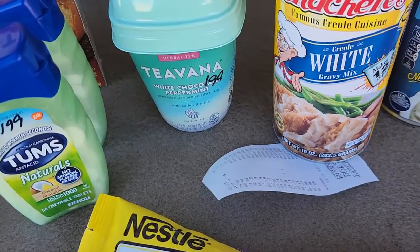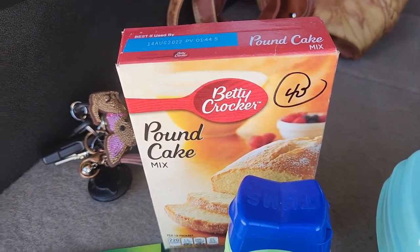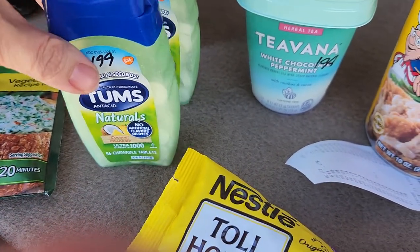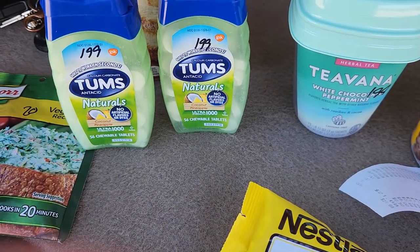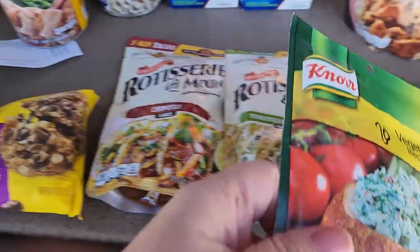Got some white chocolate peppermint Teavana for $1.99. Some pound cake mix for 40 cents. And then my daughter, with her medical condition, has to take 2 Tums a day, and they're very expensive. I usually get the off-brand, which is fine, but they had these for $1.99 each, so I got a couple of those. Oh, and here's another Knorr pasta side.